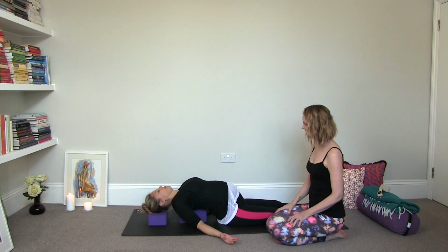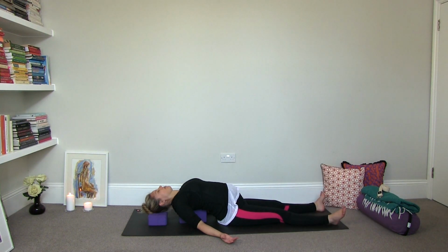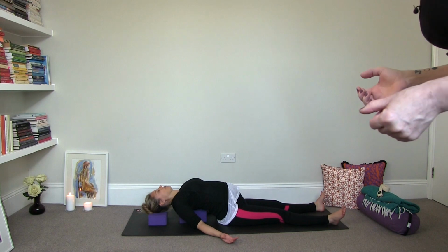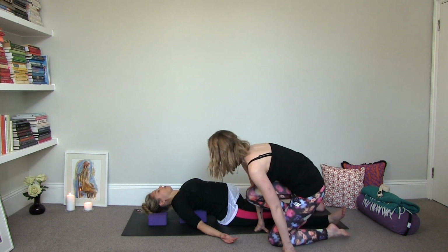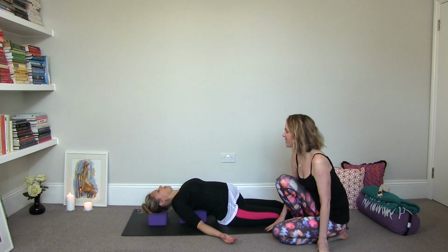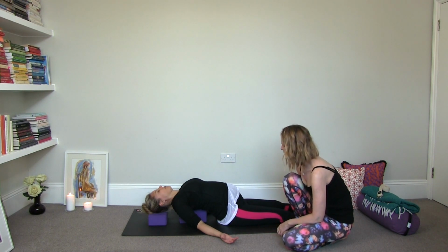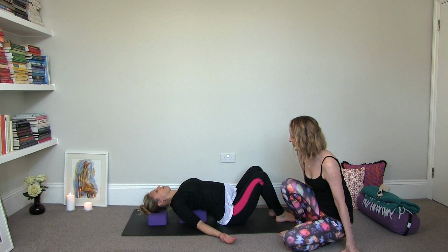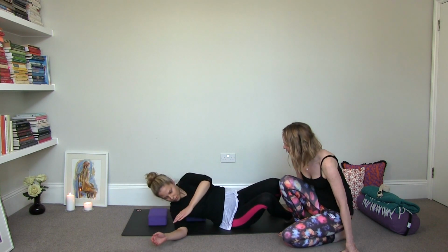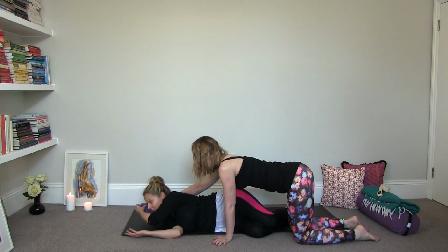Breathe with it and just let your body, let yourself soak it all up. Beautiful. You can always stay here for as long as you want to. But for now, we're going to draw the knees in. And to come out of it, make sure that you roll yourself over to your side to come out. And then you can pause there. Just let your spine adjust.